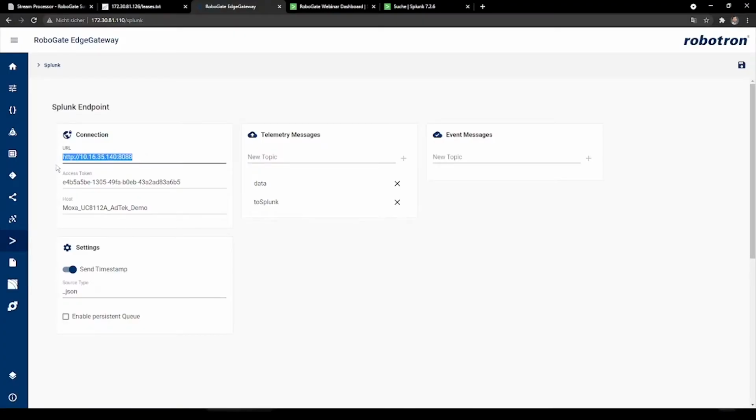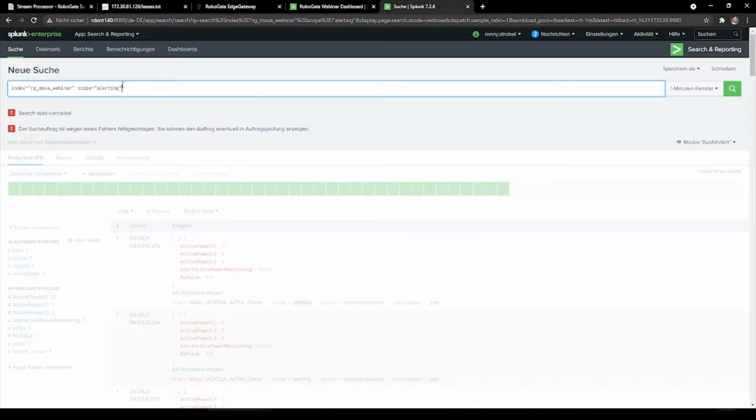I have to set up the URL and the access token. And what I have to set up is also the edge topic where the data is published. And here you can see I use the data that I've configured in the Modbus so that the messages are sent to the Splunk. Now we can have a look if it runs.